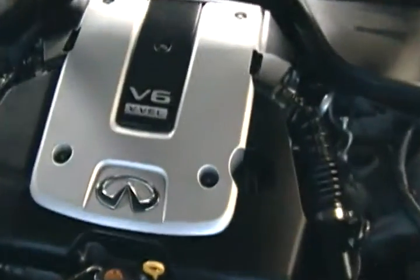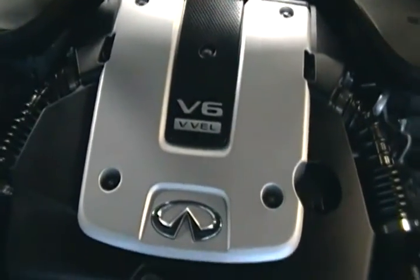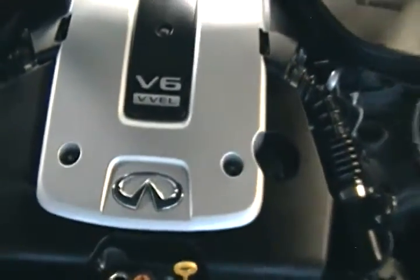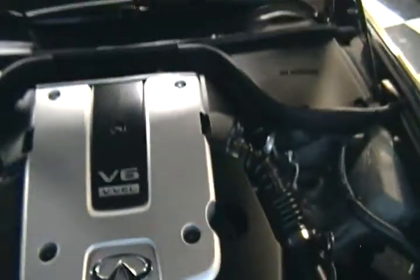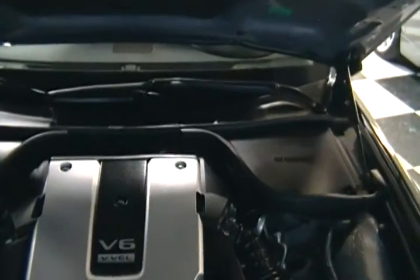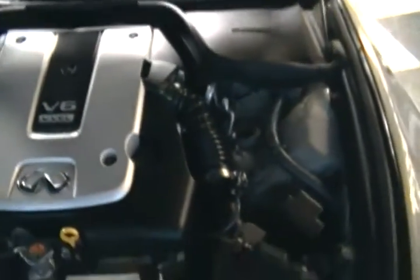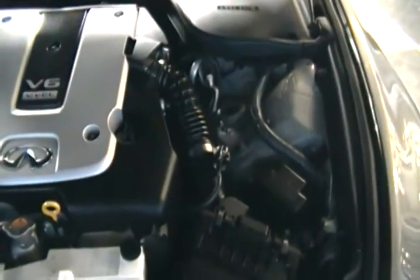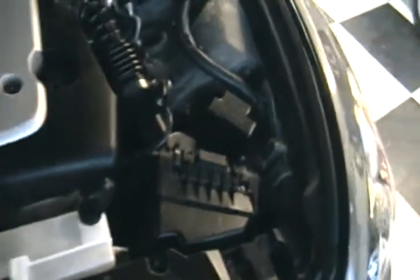this does have electronic valve timing control, right? So this basically is Infiniti's version of their VTEC, the V6 VVEL. Now, this being the G37, this car has roughly 260 brake horsepower to 280 horsepower. 0 to 60 time is roughly 8 seconds flat. So this car really pulls off the line very, very fast.